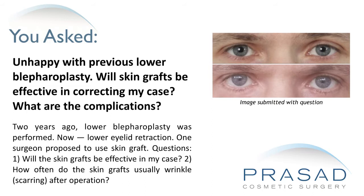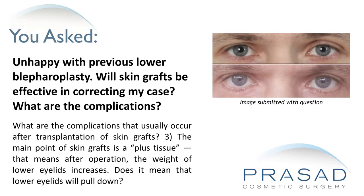Questions. Will the skin grafts be effective in my case? How often do the skin grafts usually wrinkle, scarring, after operation? What are the complications that usually occur after transplantation of skin grafts? The main point of skin grafts is a plus tissue. That means after operation, the weight of lower eyelids increases. Does it mean that lower eyelids will pull down?